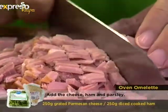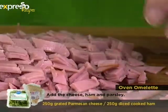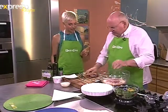Or you can have a variety of cheeses. You can have some blue cheese, Parmesan, some cheddar, and the Gouda as well. You do want that nice punchy flavour. Here we are, adding that in. Oh, such a nice one. Now, where did you learn to make this?